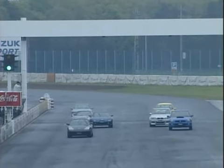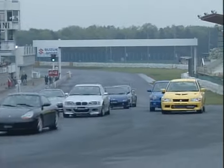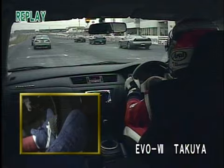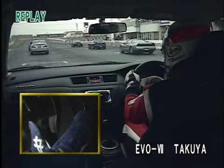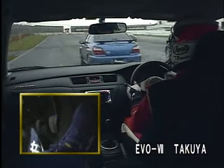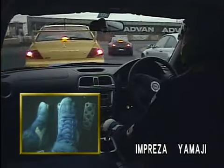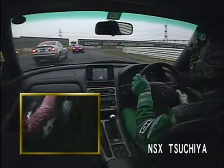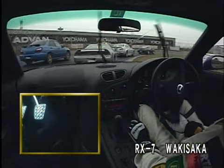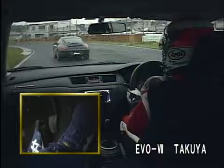And they are off. Takiya's Evo 7 taking the outside and improving its position. And let's take a look again at the rocket start by Takiya. Whoa, little jump there. Is that cheating? That was a pretty good start. I have absolutely nowhere to go. Wow! Mr. Nakaya, aren't you getting a little too far inside? Four-wheel drives are great.